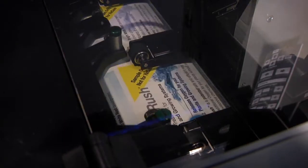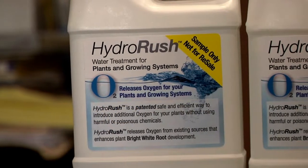Hydro Rush is a water treatment product that promotes healthy white root growth. Because of the healthy white root growth, you get better nutrient uptake. Better nutrient uptake, more efficient plant processes, bigger, better, faster growth.